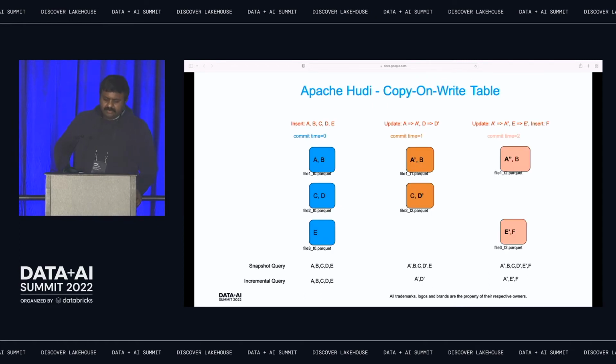Now, the key thing here is, as you can see, for every single transaction, if there are updates and deletes, we have to read the previous version of the Parquet files and perform the merge from the incoming batch dataset and create the brand new version of the files. And this has a fixed overhead, which is going to limit the write latency of your write jobs. But by the way, this is how all other data formats are implemented.